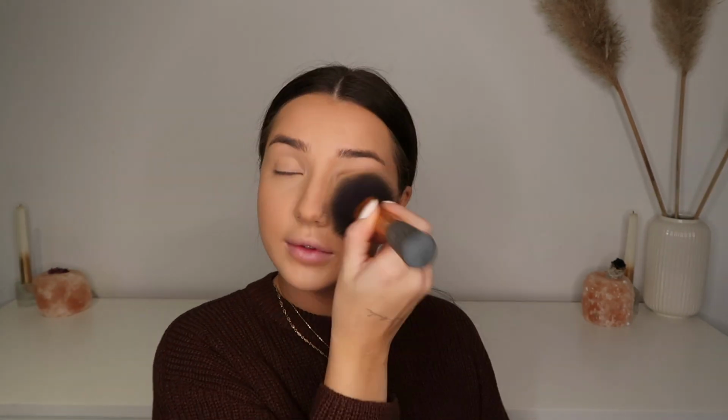It is a little more time consuming to just pat your powder in like this, but the results are so worth it. I will use a powder brush to just go over the neck. This is just the Real Techniques powder brush. And if you just want to make sure all the powder is blended, you can use this lightly to go over your face. Again, not swiping motions, just patting motions. And that is all for the face.